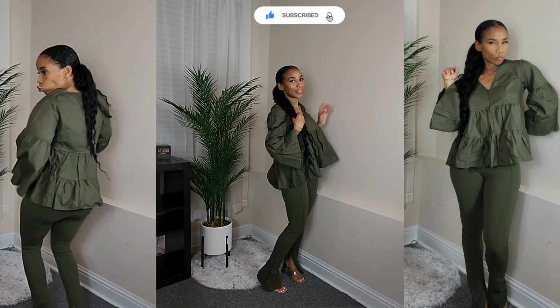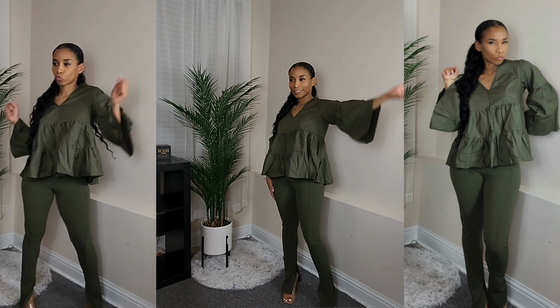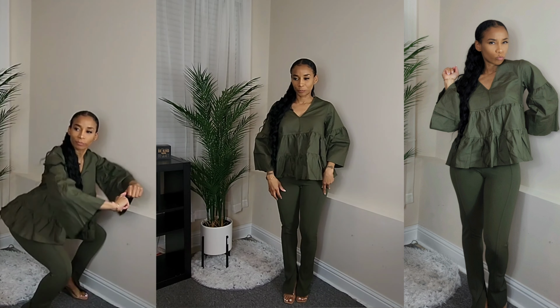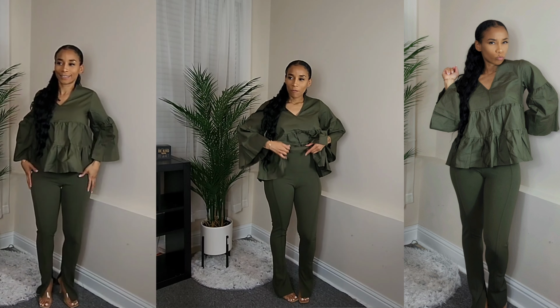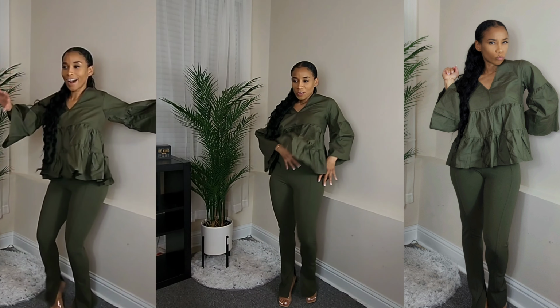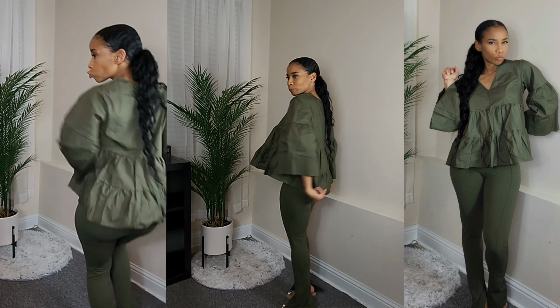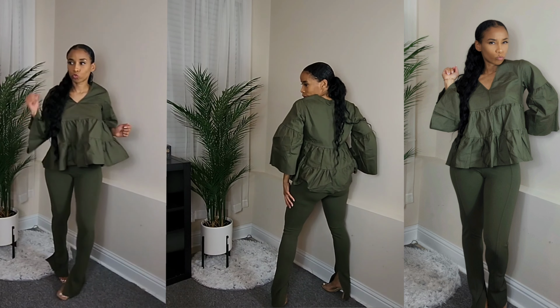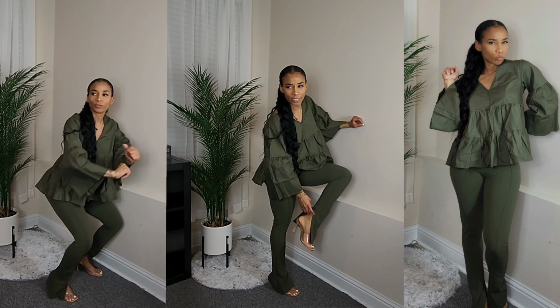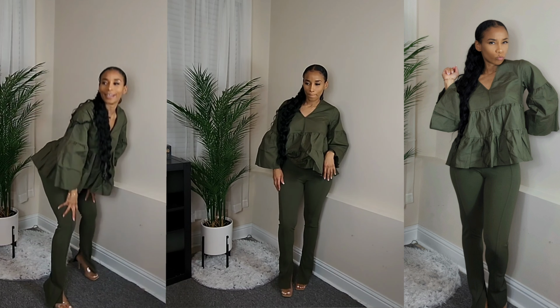So cute. So fun. What is this, olive green? This probably would be considered olive green. Cute little pants, form-fitted pants. They come really high up, got the little seam right there. Cute, sexy. Got the little split in the middle. I mean, on the inside. The split is on the inside.